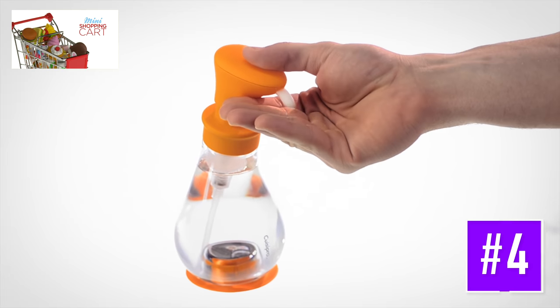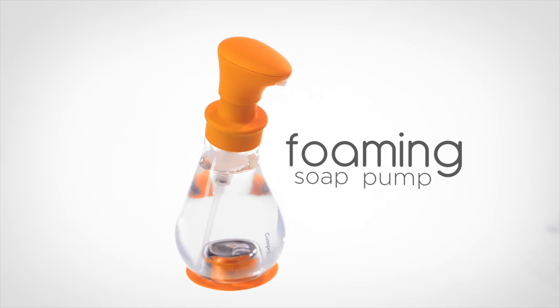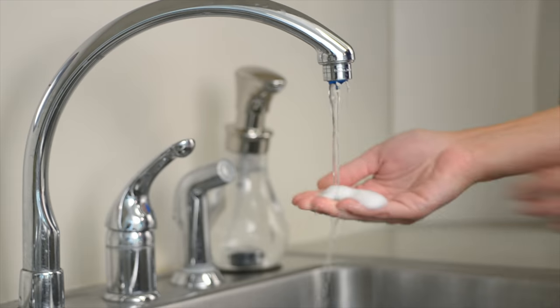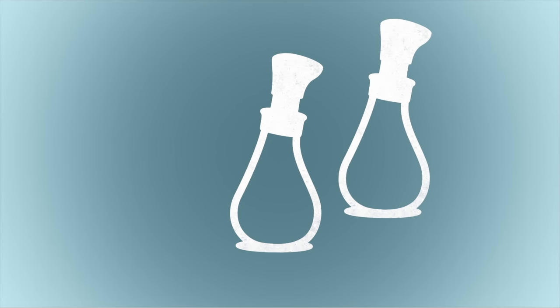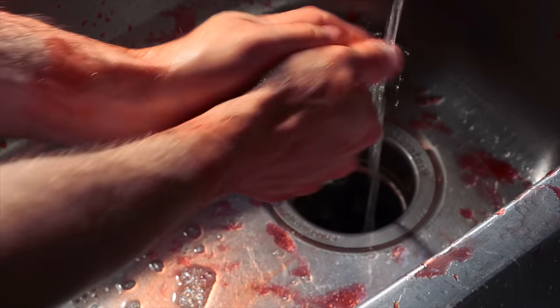The foaming soap pump transforms ordinary liquid soap into a luxurious lather. With the foaming soap pump, you can get clean hands with just a quarter of the amount of soap, which means a healthier planet, more money for you, and more soap. Because sometimes, you just have to take matters into your own hands.